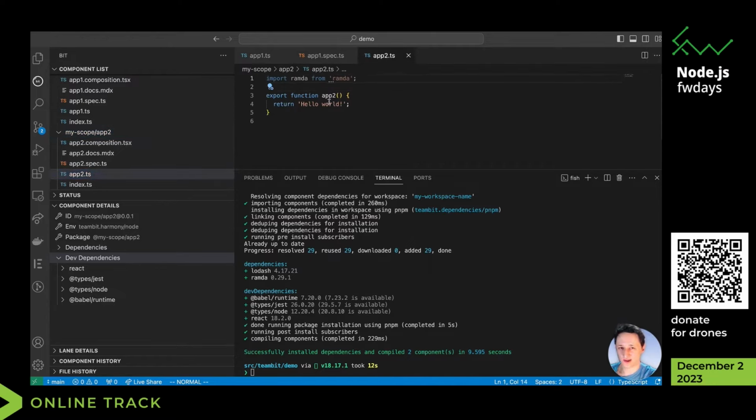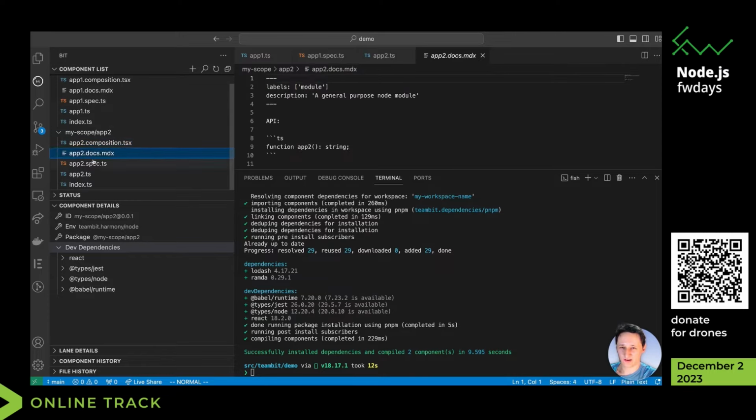Let's remove Lambda altogether from app2, and as you can see, now Lambda is not in any dependencies of app2. If you would use npm or pnpm, you would have to check all files of app2 and verify that none of the files are importing Lambda anymore, and only after that you would remove Lambda from the dependencies, manually or with the command. With Bit, this is a simple one-line change, and everything else is done automatically.